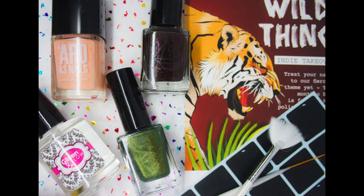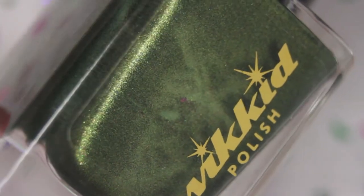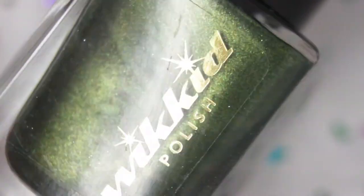The theme of this box is Wild Thing and it includes 3 nail polishes, 1 top coat, 2 brushes and nail vinyls. First up I have Wikkid Polish Forest, and this is a completely new brand to me, so I'm very excited to try it out.